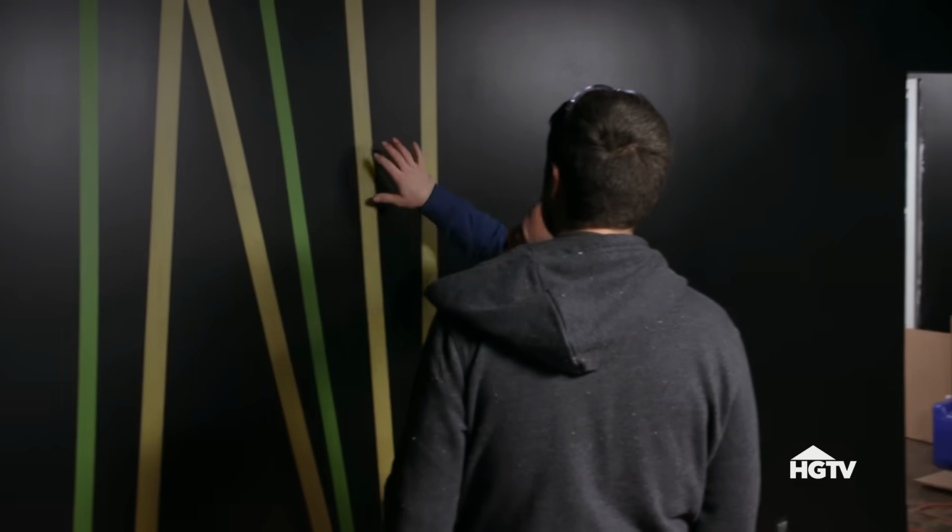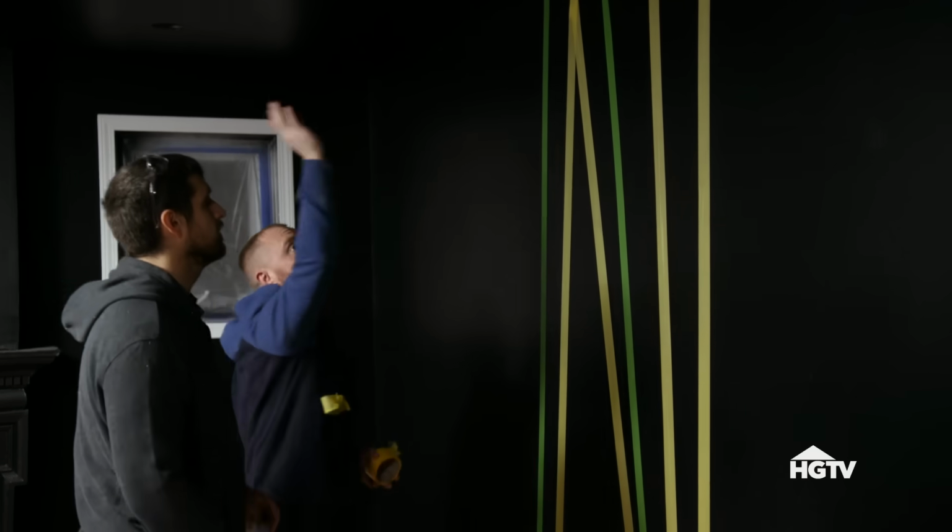Okay. What's going to be gold and what's going to be black? Gold, gold, gold. Okay. And then the ceiling will be gold.